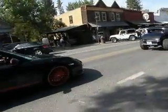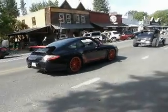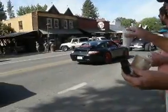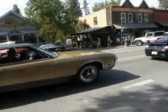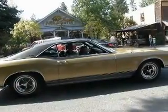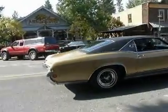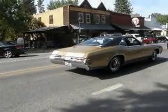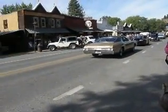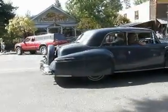Nice paint job. Look at the spoiler on the back. Whoa. Very nice. It looks like you could make espresso in the back. Oh, this is a nice car, too. I remember those on the road. Front-wheel drive. Yeah. Very nice. I think it is, because I had a friend that had it. Oh, wow. Here we go. Look at the skirt on that guy.